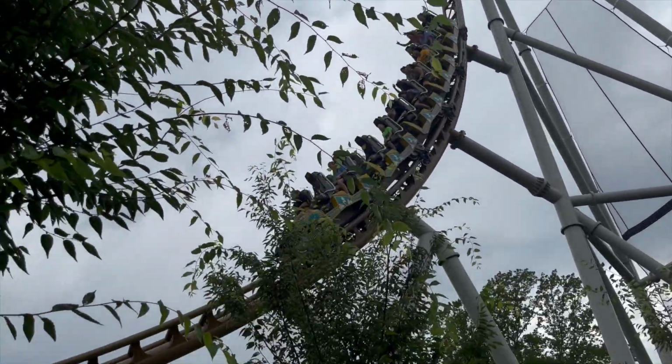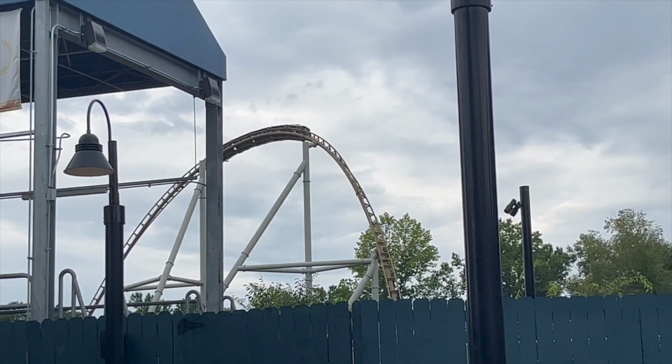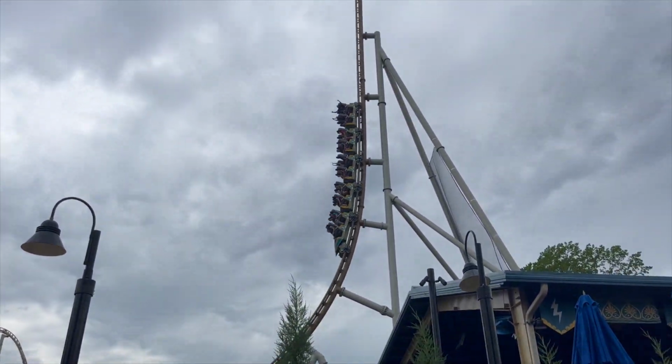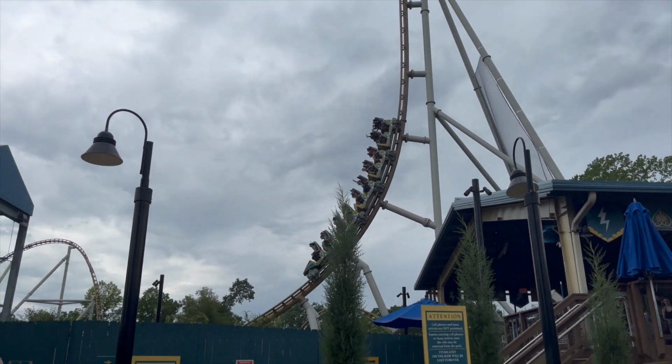It has an amazing mix of forces with hang time, whip, positive Gs, floater airtime, and ejector. This is undoubtedly one of the best coasters in the area and comfortably fills the role as the standout coaster at the park. It was an absolute honor for this to be my first coaster outside the state of California.